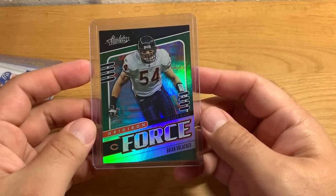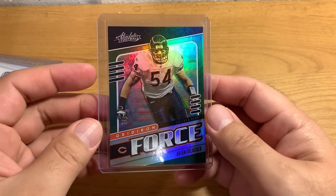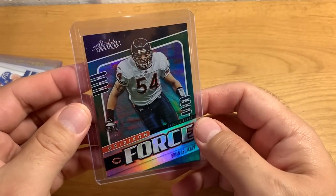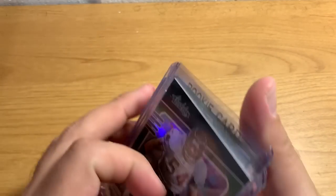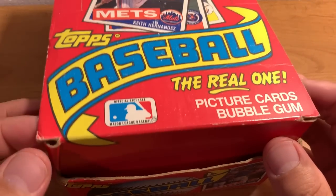Here's a Brian Urlacher. This is number 225. Can you see it there? So that's a pretty cool card. He's a good player. So there you go. There's a box of Absolute football. Not a lot of cards in that product, but anyway, I would say that's like a B-plus box for me.